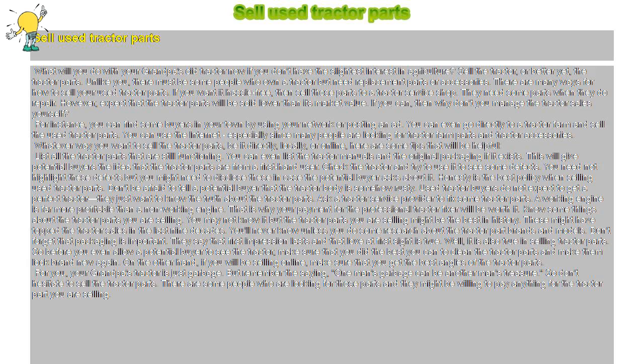Check the tractor and try to use it to see some defects. You need not highlight these defects, but you might need to disclose these in case the potential buyer asks about it. Honesty is the best policy when selling used tractor parts. Don't be afraid to tell a potential buyer that the tractor body is somehow rusty.